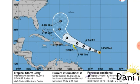Unfortunately, no direct impacts are expected, at least at this time, because remember, anything can change. But by the looks of the cone, we see that there is a more easterly-like shift. So the Bahamas spared. So that is some good news right there. And it is expected to become a hurricane by tomorrow, maybe in the afternoon.